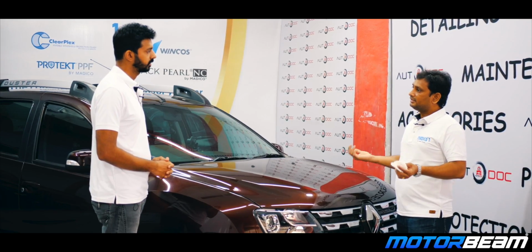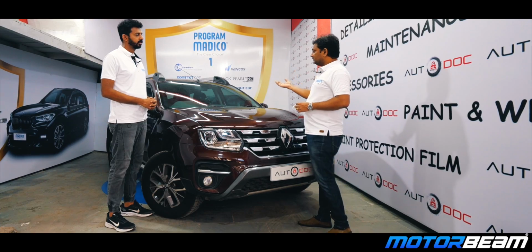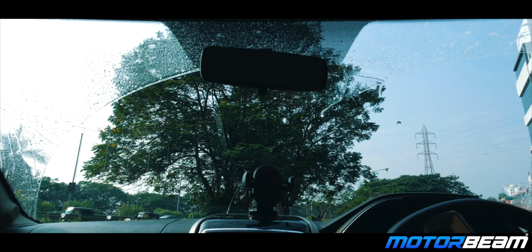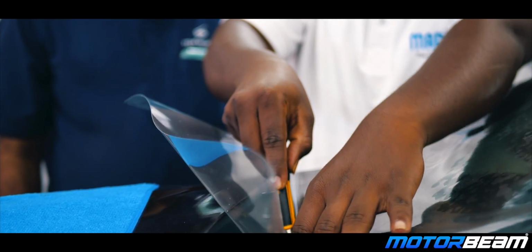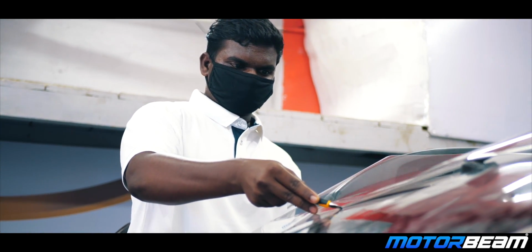In automotive, we cover the entire product range for the requirement of the automotive. Like for example, windshield protection is one product which is not available among the competition. It protects the windshield from the stone chipping and all other debris which comes and hits your windshield basically. This is a film which is applied externally on the windshield, and there is no competition for it, no other competition which has this product. It's just a unique product of Madico.